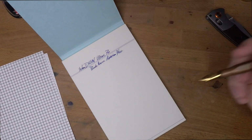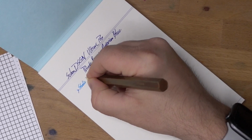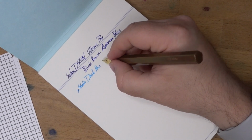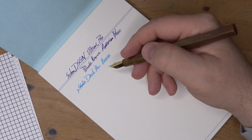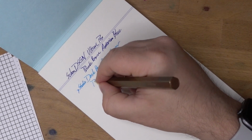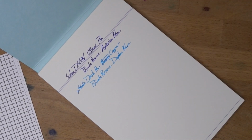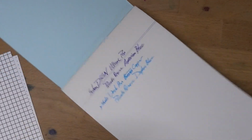Let's use this one. This is a Y Studio desk pen in is it brass? Is it? The brass. This is copper? This is copper. What am I doing? This is Private Reserve again. Daphne Blue. Looks nice. I like that. I don't think it had any problems there. Yep, nope. Just looks good.